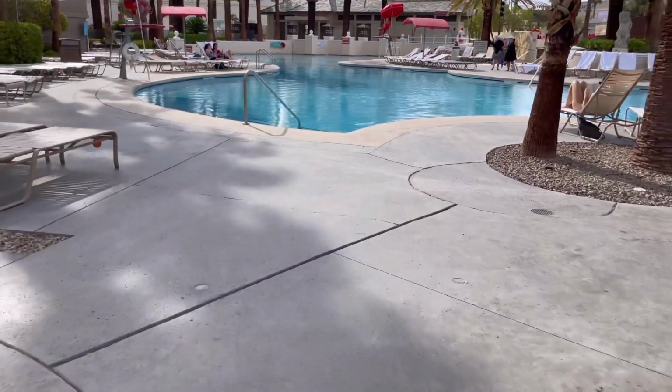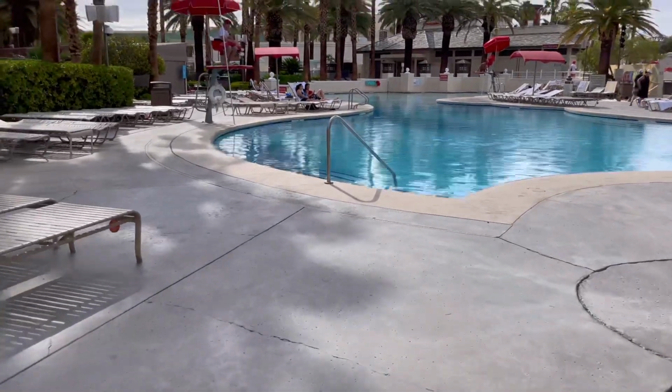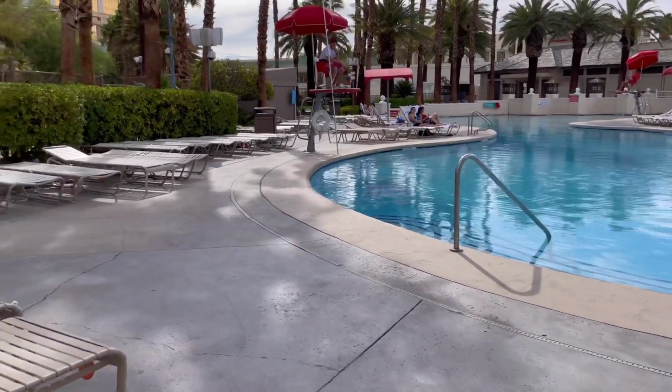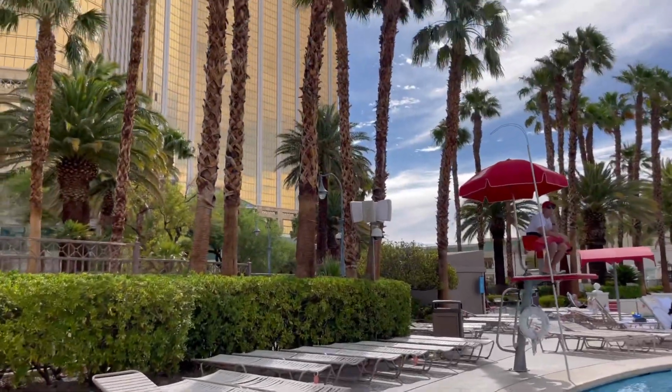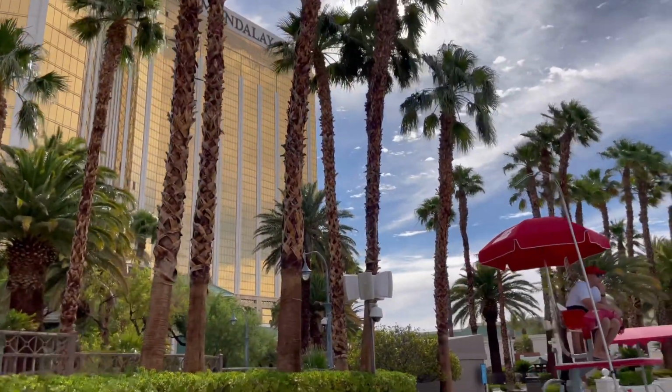This is about 8:30 in the morning at this point, and you can see there's really not a lot of people at the West Pool or the East one. I've been to the East one. The West one I never went to. So that's probably a good thing.